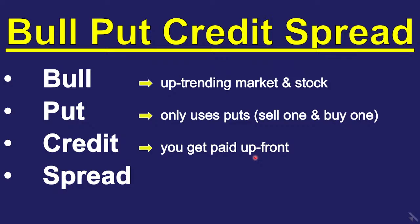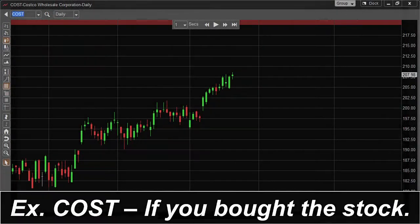So far, we've got bull, put, credit, and then the last word is spread. That's just the difference between the 2 strike prices of these puts, the one you sell and the one that you buy. Let's draw this out. Let me get my laser pointer back out. And, oops, let me go back. Let's see if this works. A pen. Now, I don't like the red. I'm going to actually change the color today to how about a bluish?